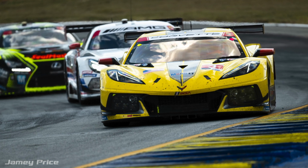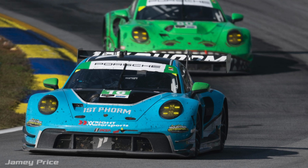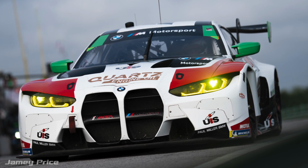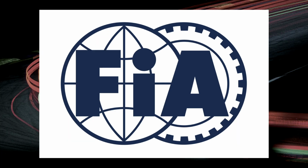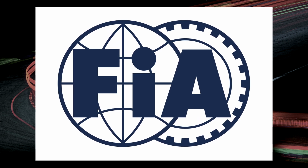GT Daytona, or GTD for short, is one of two classes in the IMSA WeatherTech SportsCar Championship that utilize GT3 spec cars. GT3 cars bear heavy resemblance to their road-going counterparts, but they are full-on race cars that are optimized for performance on track. All of the cars that compete in this class are homologated by the FIA. This means that car manufacturers, not teams themselves, submit the car to the FIA for approval and to make sure that it meets all of the technical requirements.